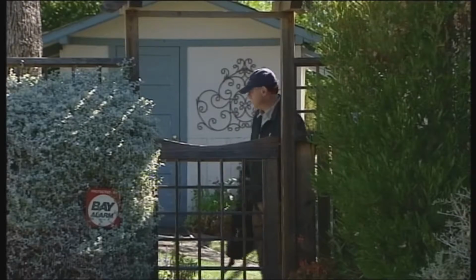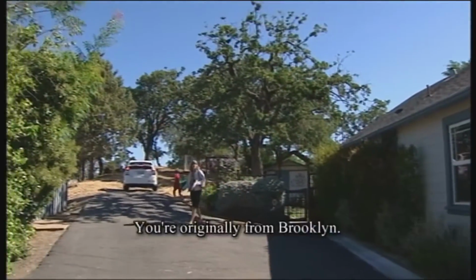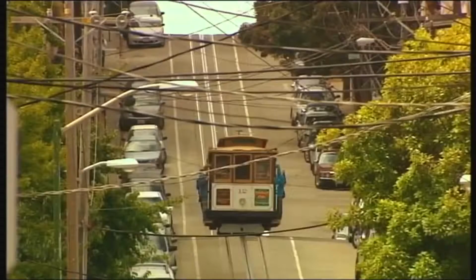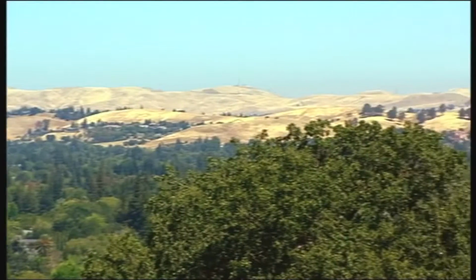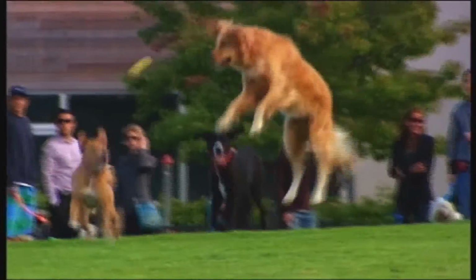David has settled down with Holly in San Francisco, where his wife's family lives. You're originally from Brooklyn, and what do you like about San Francisco? San Francisco is a beautiful city, especially on a day like today when it's sunny. It's geographically beautiful. There's lots of rolling hills and vistas. I like being on the water. Even when I lived in New York City, you can go out and do all kinds of things.